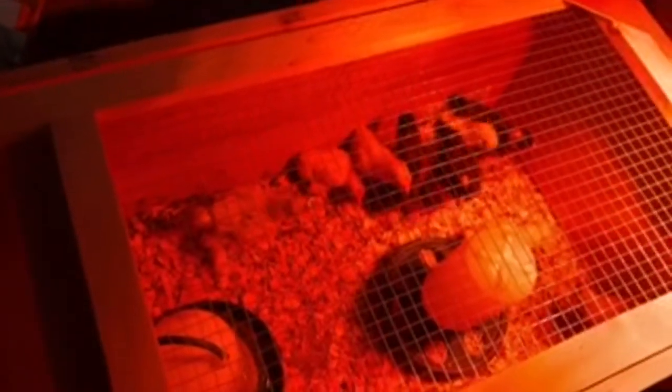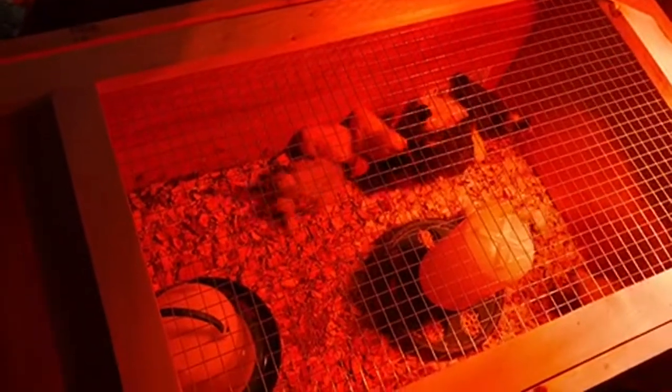Oh my goodness. Didn't mean to scare you. Didn't mean to scare the babies. Didn't mean to scare you. Okay, I'll put it over here. Okay. Alright, I scared them all. I turned on the light, it scared them. So I'm not sure if they were huddled because of me or huddled because they're cold.